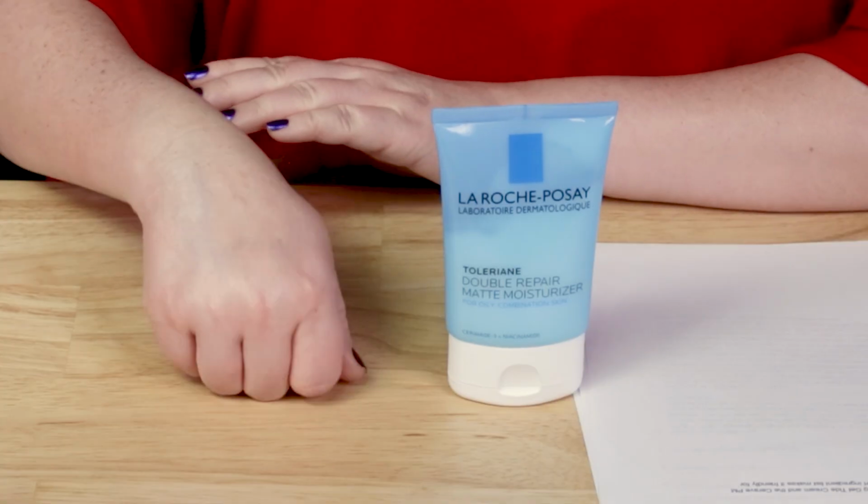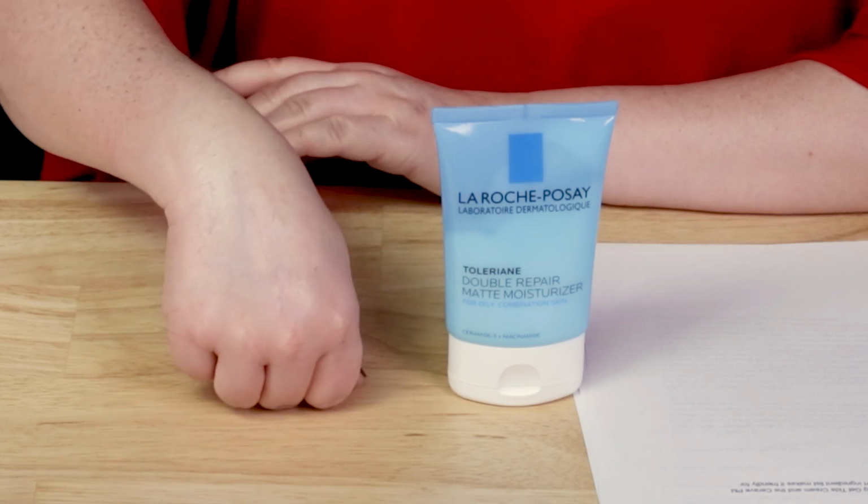We've got, I think, 3 oil-absorbing ingredients, which is nice to see. Some nice beneficial niacinamide, ceramides in there. You can see my hand where I applied it still looks pretty natural. It doesn't look super shiny. It doesn't look matte. In terms of animal testing, Roche-Posay is not cruelty-free. So, performance. It's not super mattifying. It's definitely not instantly mattifying.